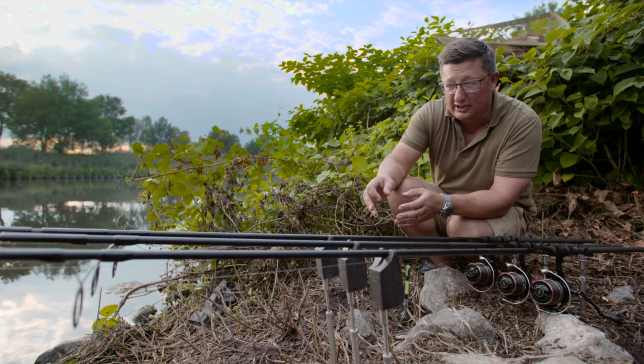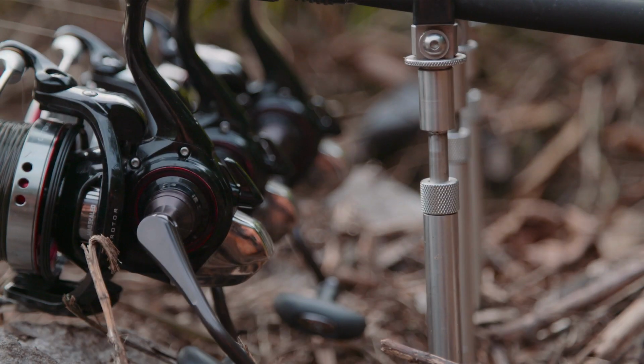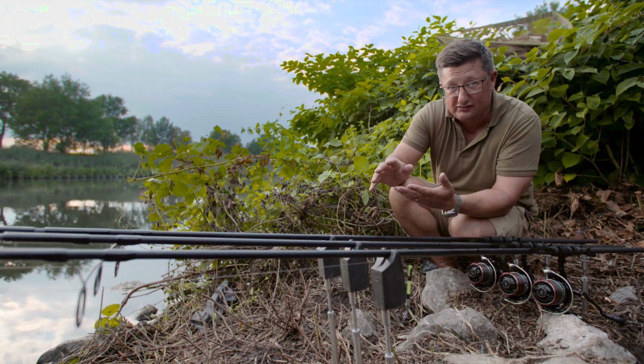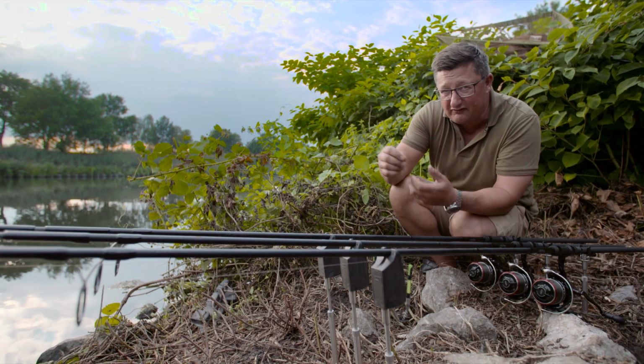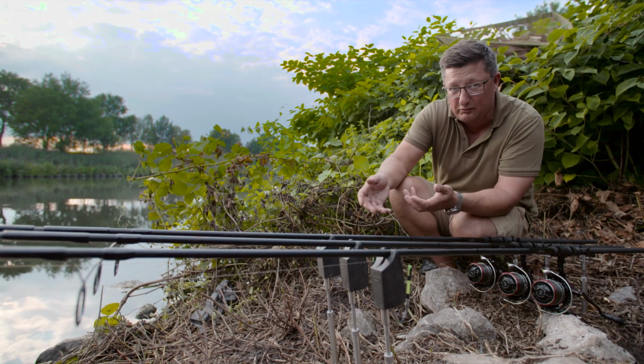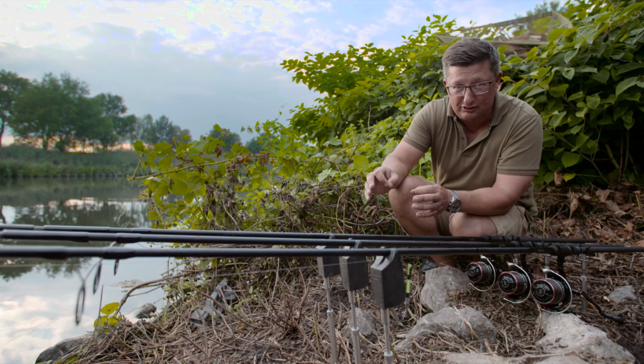So it's made in the UK to an absolutely fantastic standard, and this is the best set of these that I've ever used. I've fished 4 different sets in testing, and they've all had something about them that hasn't been quite right, and that's why it hasn't come out on the market. But now we're working with Jag, everything is absolutely perfect.